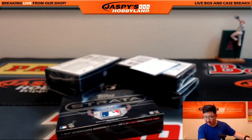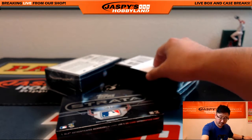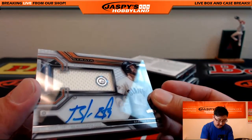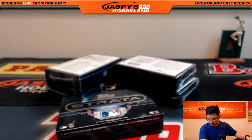All right. For the Red Sox, Brian Johnson. Bo Sox hit going out to Lynn. And more Giants. Yes, jersey autograph, Brandon Belt. JB310517 on that one. Giants going out to Lee.